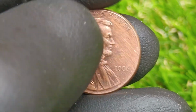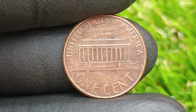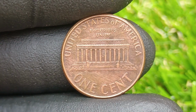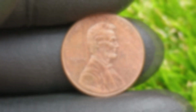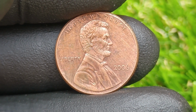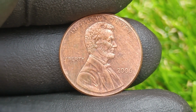And while most people toss pennies aside thinking they are worthless, stories like this remind us that treasures can hide in plain sight, and your everyday change might contain a coin worth millions. So the next time you see a 2006 penny, take a moment to inspect it. Look at the edges, the strike, the lettering, the date, the rim, the shine, because who knows, you might stumble upon a life-changing piece of history.